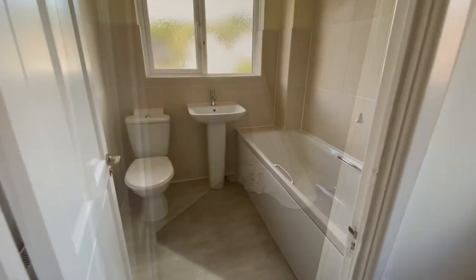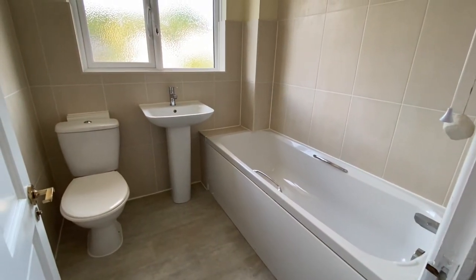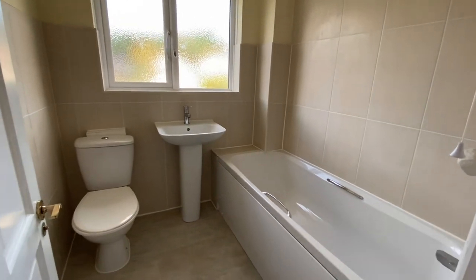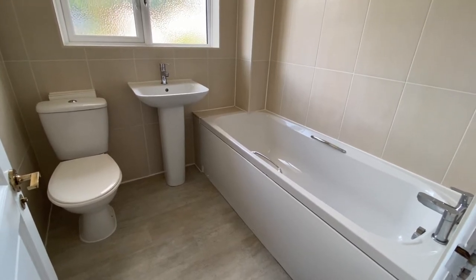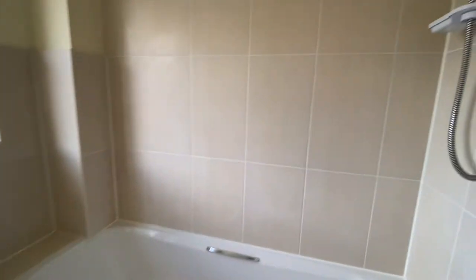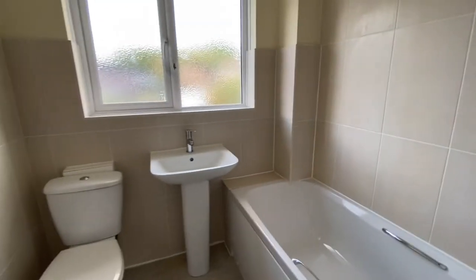So now I'll show you the bathroom. Bathroom located to the rear of the property, nice and modern with modern tiling, UPVC window to rear, modern white suite, low level WC, pedestal hand wash basin, and bath with electric shower over. And also there's an extractor fan and radiator.